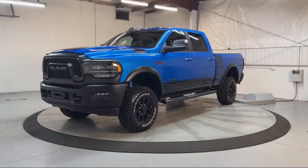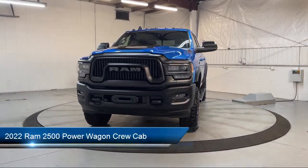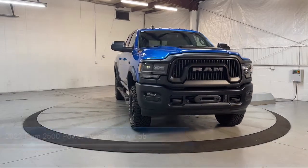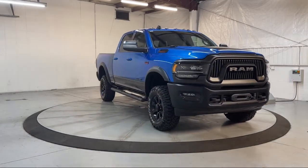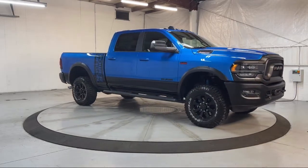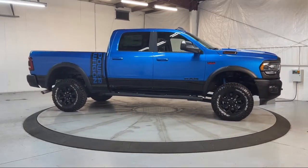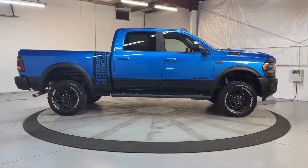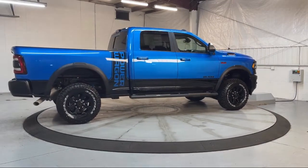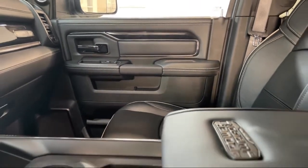And here's a look at one of our many great vehicles for sale. It comes equipped with auto high beam headlamp control, power adjustable pedals with memory, Android Auto, heated door mirrors, power two-way driver lumbar support, heated second row seats, Apple CarPlay and Android Auto, ventilated front seats, Sirius XM satellite radio, heated front seats.